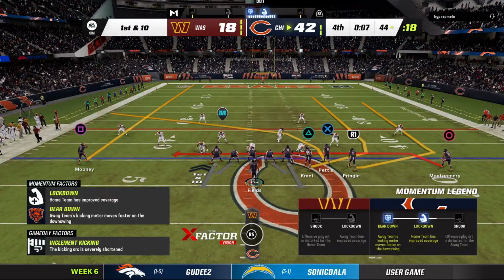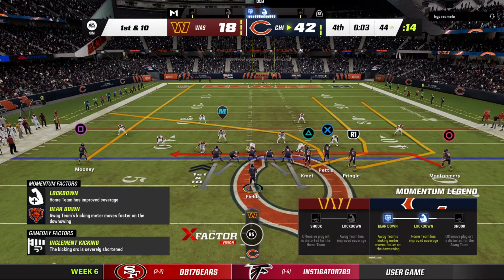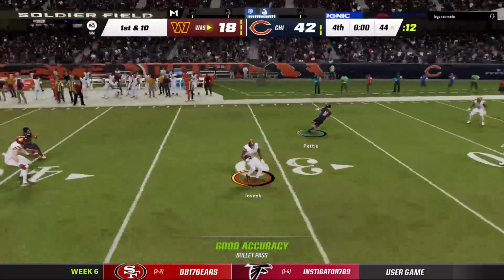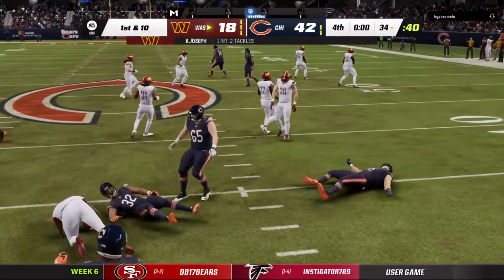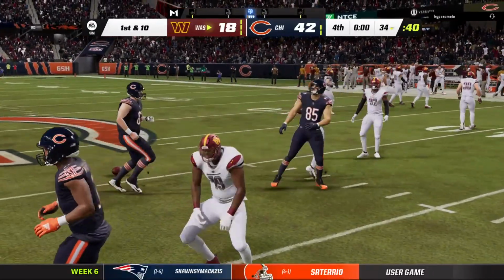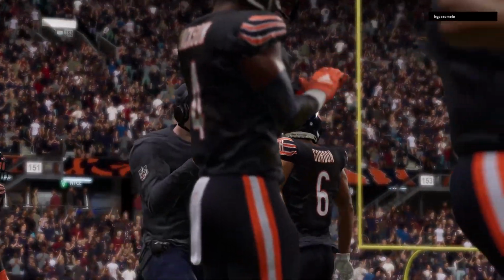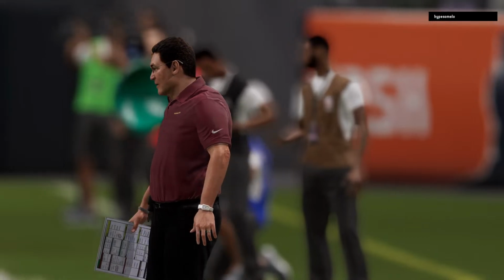Back-to-back good plays have them on the move on first down. Here's Fields. And my goodness, another interception. Picked off by Kelvin Joseph. And the Commanders come up with a late turnover, but it will probably only matter to the statisticians as this ball game is now officially over. And as this defense walks off the field, they can do so with their heads held high.